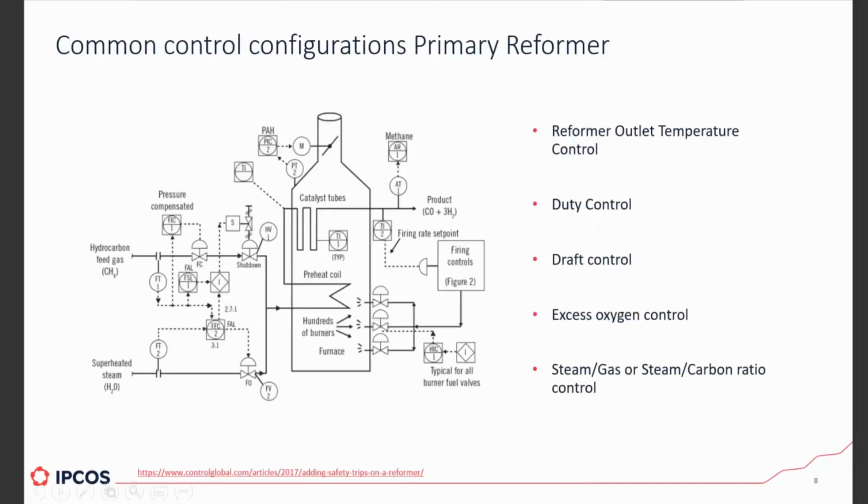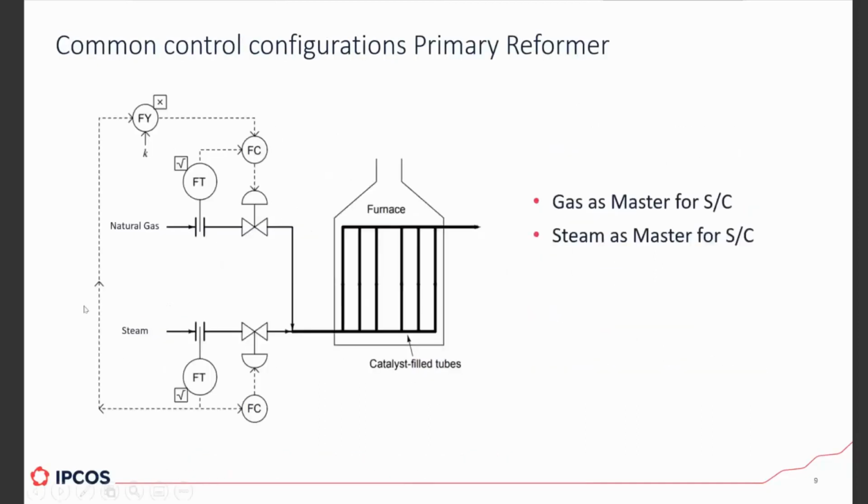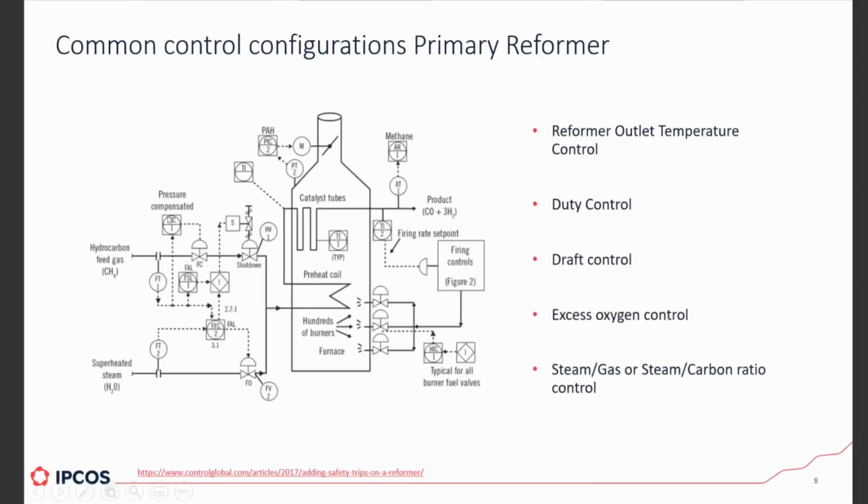So talking about this, the common control configurations that you see in what we call the primary reformer, because that's how it's called in ammonia plants, but this is your typical steam reformer. So what are the typical control configurations you have? Basically the whole discussion we're going to have here is based on the fact that these controls are already in place in the DCS.